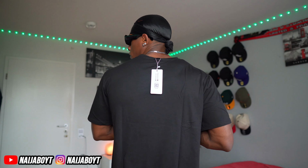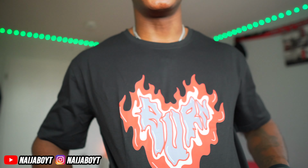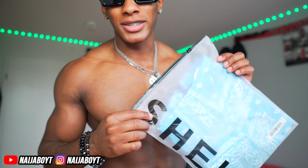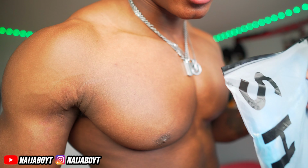Feel me? Back is plain. On the front, I really fuck with this graphic, man. It says burn in the shape of a heart, as you can see. And yeah. All right, next up, your boy got some shorts. Even though summer is over, I don't give two fucks. Feel me? I got some baby blue shorts.